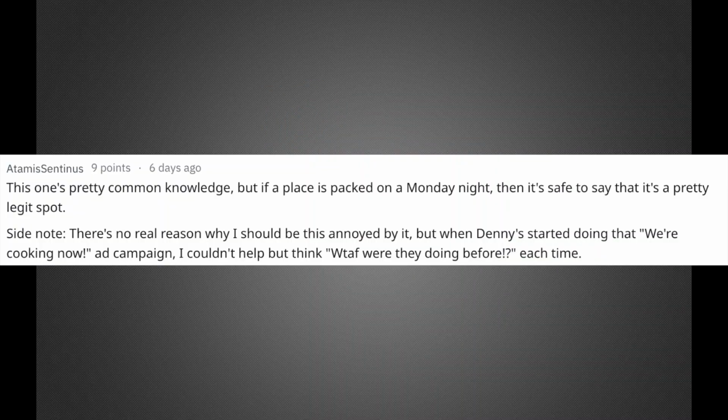This one's pretty common knowledge, but if a place is packed on a Monday night, then it's safe to say that it's a pretty legit spot. Side note, there's no real reason why I should be this annoyed by it, but when Denny's started doing that "we're cooking now" ad campaign, I couldn't help but think, what were they doing before?